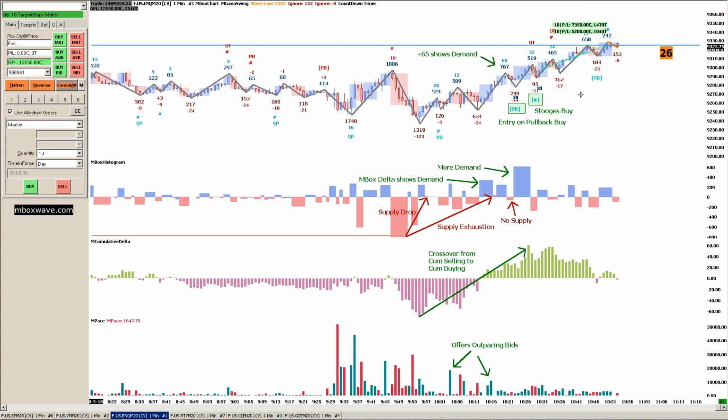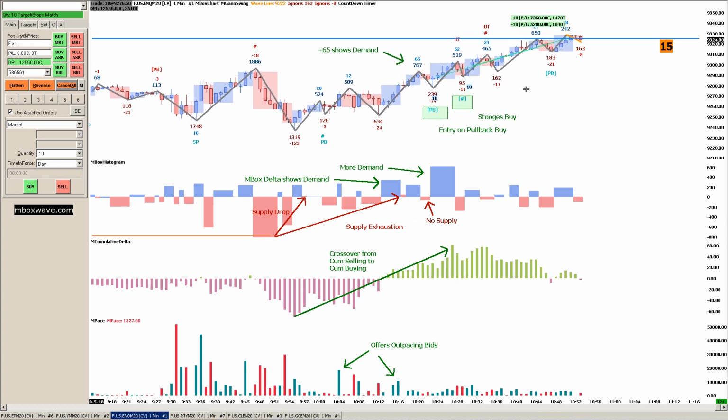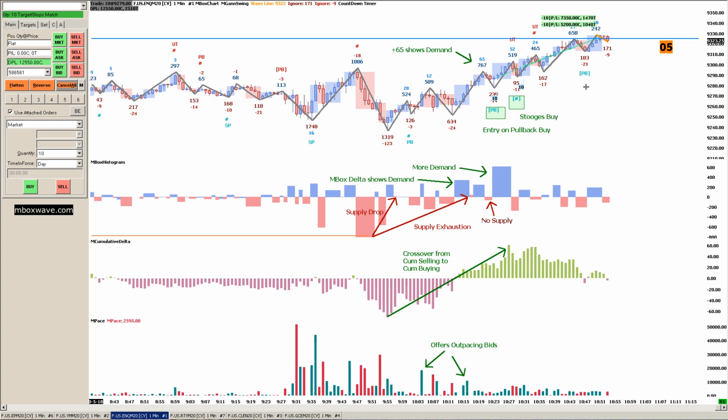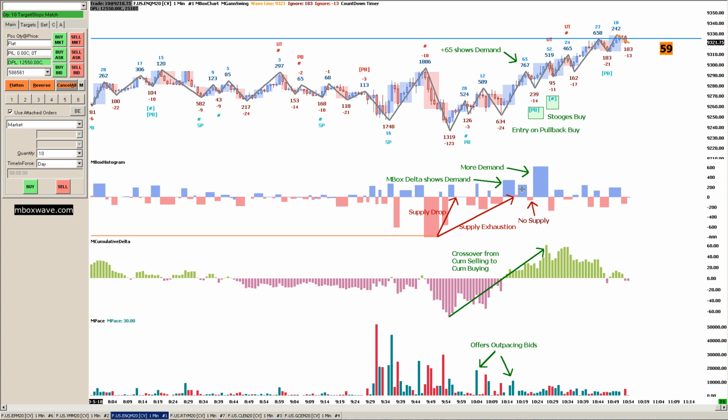So let's look at the order fills right here. First position here, second position here, and rode it out till here, right? So first position made over 7 grand, second position over 5 grand. So really happy with the trade today. The setup to me looked really strong.